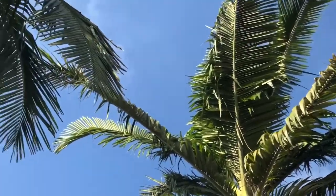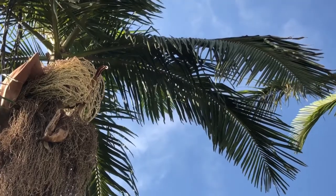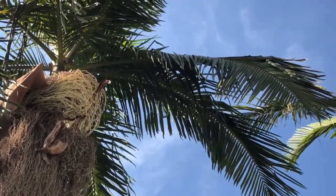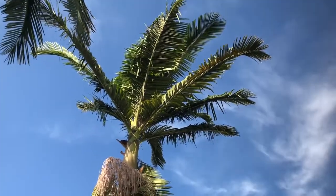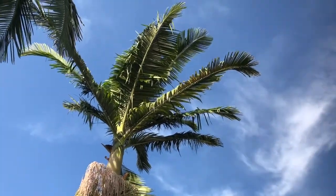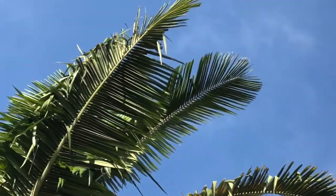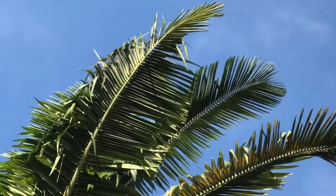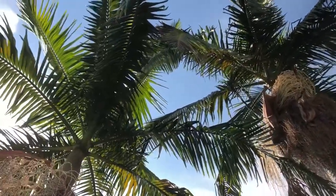Whereas these guys are pretty long too, but they're more like maybe 9 feet. This one's taller, more vigorous. I think it's also going to hold up to wind better because it just looks a lot stiffer. When you see the wind blowing on that, see how stiff that is? It's a lot stiffer than the typical king palm like these guys here.